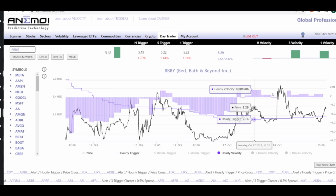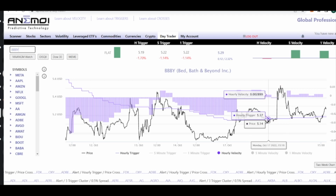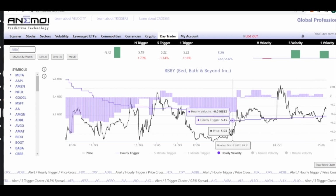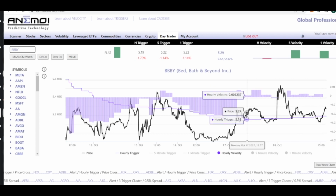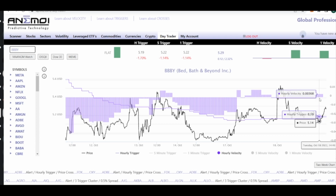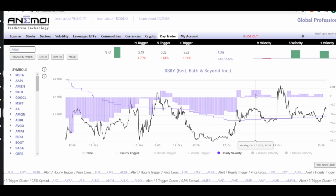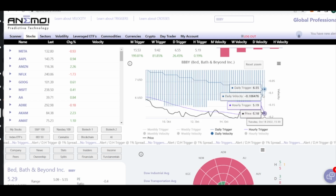These hourly velocity prints are really not impressive. 0.008, 0.002. This is very insignificant hourly velocity, so it's telling you that price just wants to pin around the trigger. But if we can generate some really strong hourly velocity prints sometime tomorrow morning, let's say 0.02 or 0.05, something like that, then I do believe we're going to see a fast market attack to test the daily trigger at 6.55.